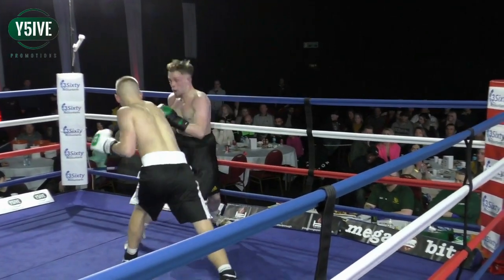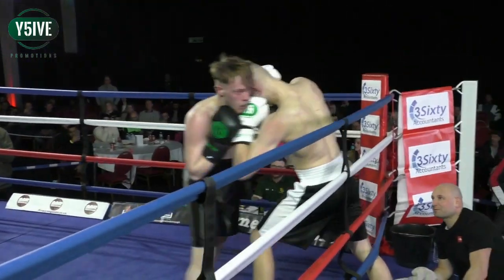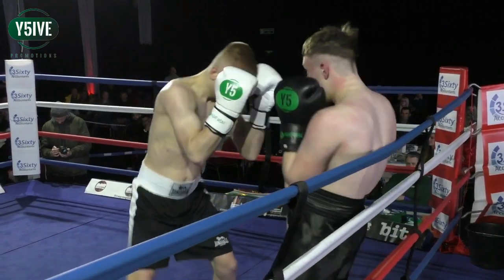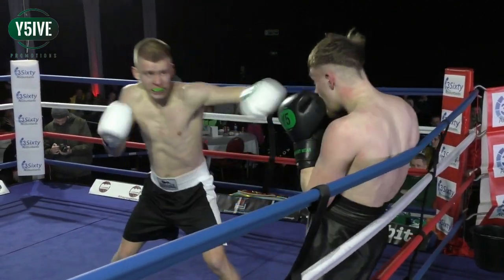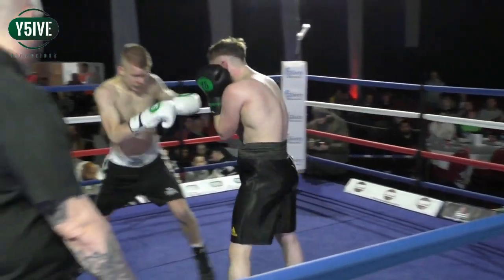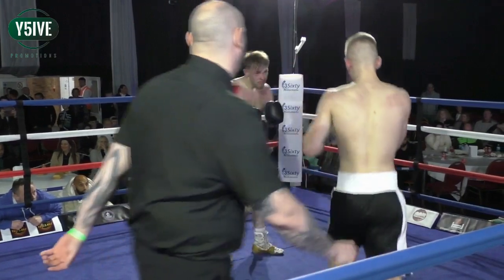And Kujawa certainly looking to keep Nash at range a lot more in this second. Nash pushing forward more with the shoulder this time than the head. He's listened to the referee, careful about how he uses his head. But for the first time, he was backed up against the ropes as he now pushes forward. Kujawa, for his part, non-stop action as well.